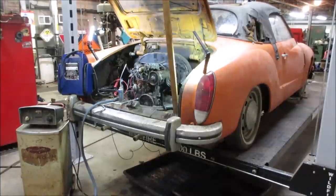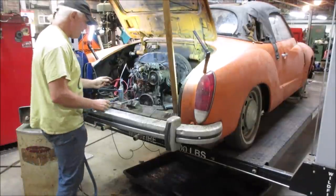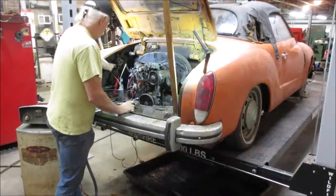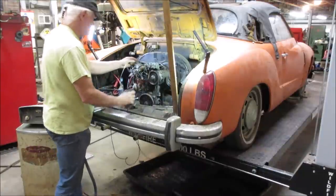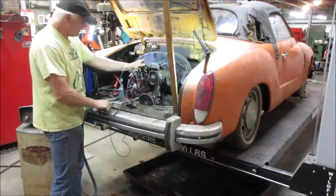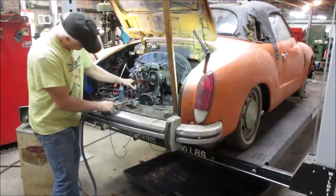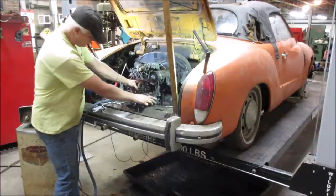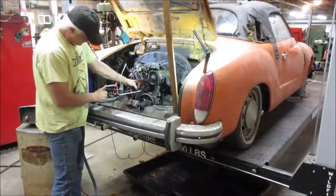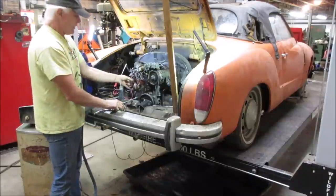All right, if it doesn't go, it's the last time for tonight. We'll give her a shot, then we'll call it. Let's try it with no fuel. Let's go. Can we put the timing back closer to where it was?